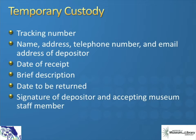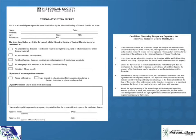So when I was at the History Center, things may have changed now, but we had temporary custody receipts down at the front desk for this very instance. So if somebody did come in and drop something off and there was nobody on the collection staff there to accept the items or to refuse them, they filled out this form, and the form specifically stated that, here's actually the History Center's form, that they may or may not keep the items.